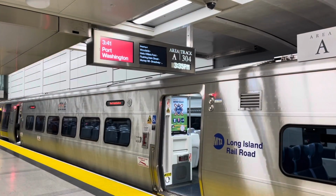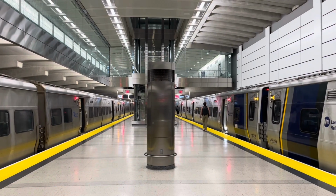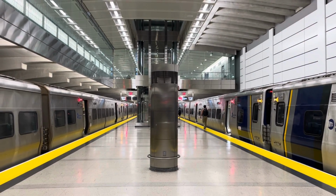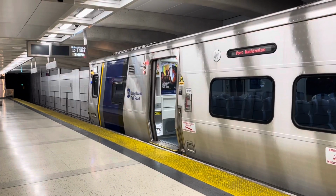Wow, those signs are really nice. These platforms are beautiful. I love it. It's so well done. Also, I have not seen these new trains in real life yet, so that's a bonus for me.